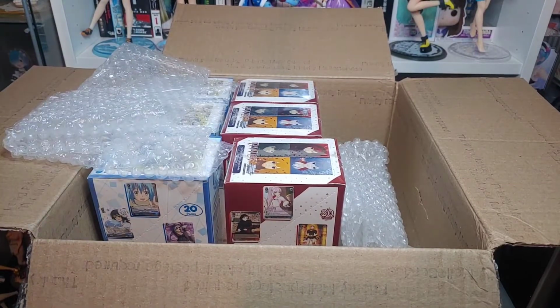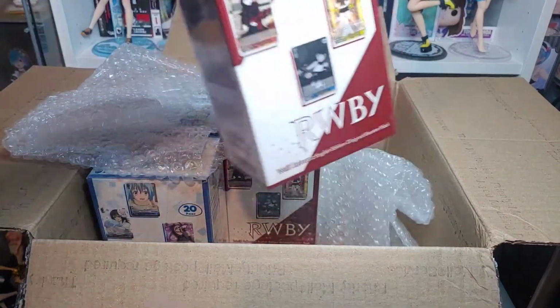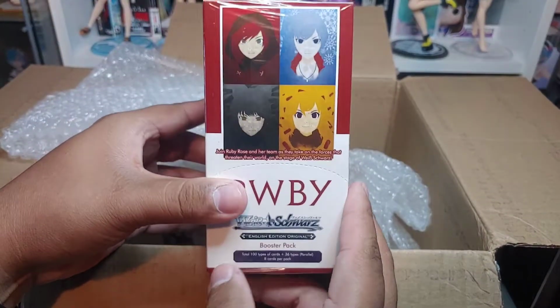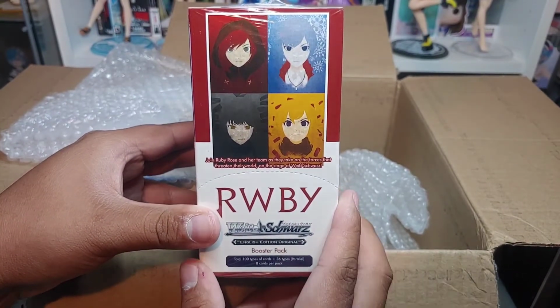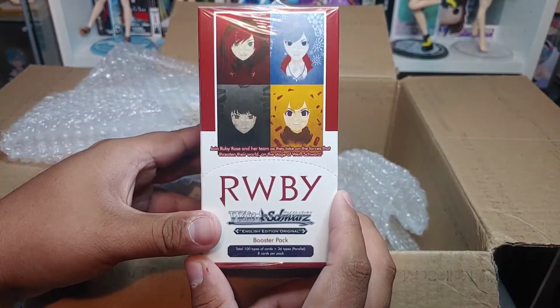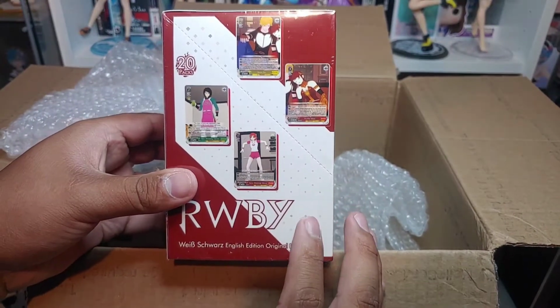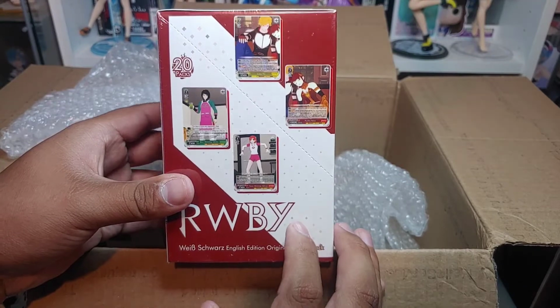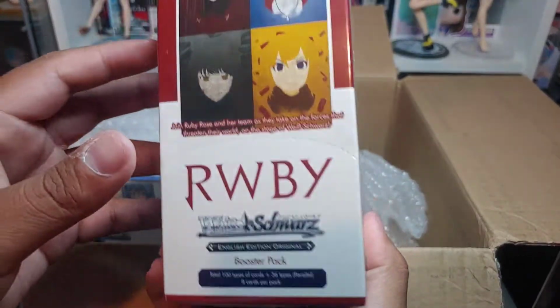Next set, I was really excited when this got announced. I said I have to get this. And it's Ruby. Why Shorts Ruby? My little brother actually pulled a $200 card from me from a single pack. I got so mad. Ruby, love Ruby. Still gotta catch up in the anime. So yeah, 3 booster boxes of these.